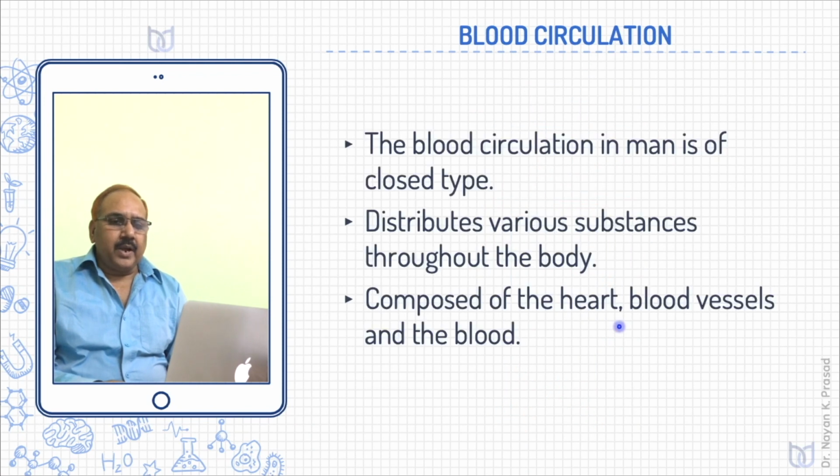This is what you can infer about blood circulation as discussed earlier. The blood circulation in man, closed type. It helps in distribution of various substances throughout the body, and it includes heart, blood vessels and blood.